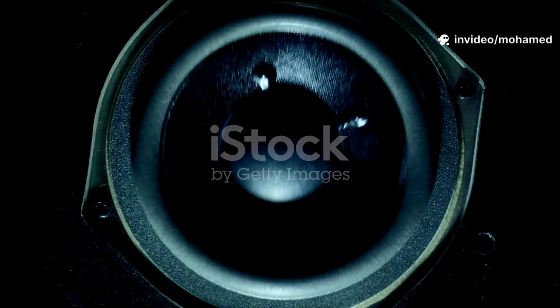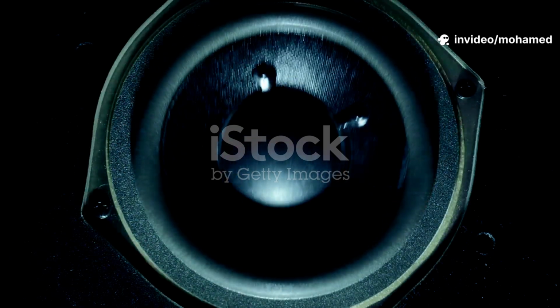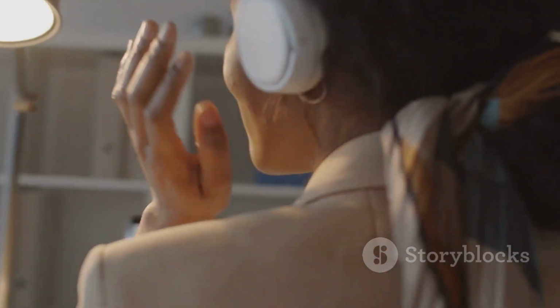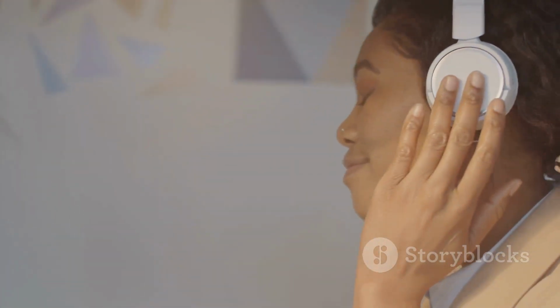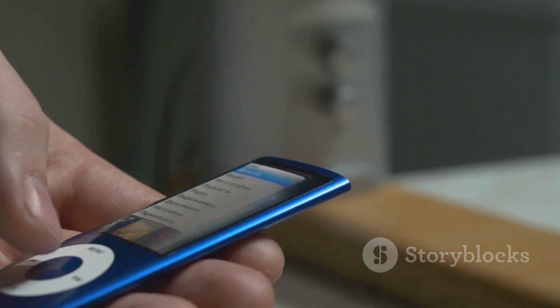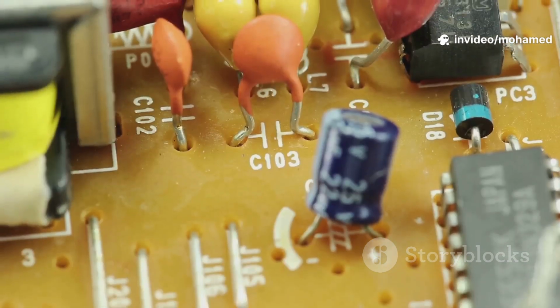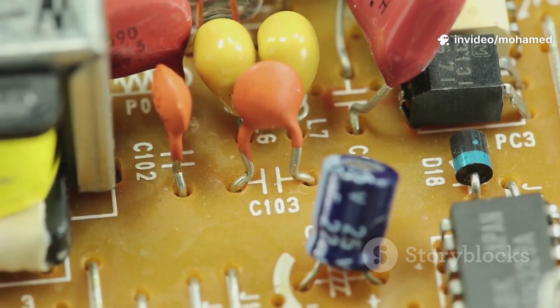First, sound is just vibrations, literally tiny waves moving through the air. When you hear your favorite song, those beats are actually air molecules bumping into each other in a pattern your ears can decode. But how does a gadget turn, say, a digital music file into that air-shaking magic? It usually starts with something called a DAC, or digital to analog converter.